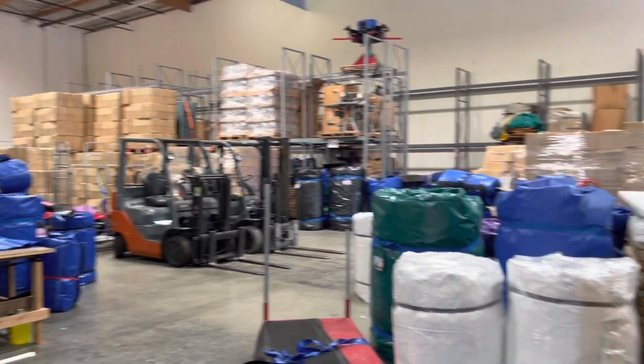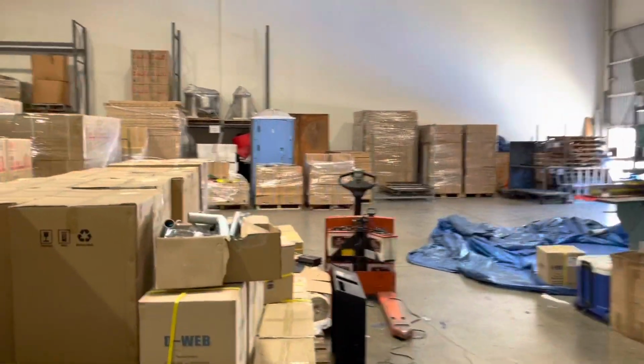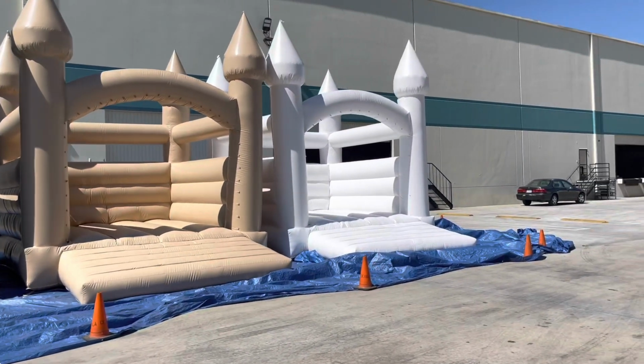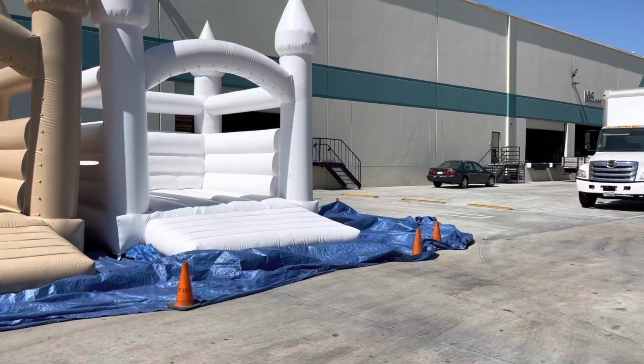If you guys are interested, I could bring you in here with me and show you some units. Let me know, guys. One more time, so you guys can see these units. Check them out. We're going to go check them out from the back real quick.